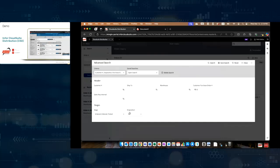And notice I have 7 fields enabled. This is by user. It's a preference. What fields by default do you typically use? One of Infor's goals with CSD is to keep the screen simple and clean. There might be 50 fields we can utilize to find a sales document in this case, but if every field was enabled, it just makes the system cumbersome, complicated.